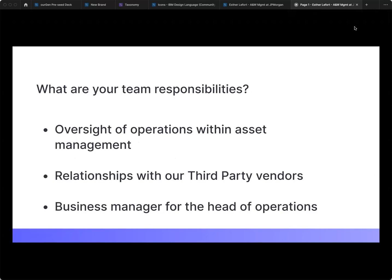Yeah, so I work in the oversight team. So we oversee the whole of operations. Whenever a trade doesn't go through or there's an issue with whatever the portfolio managers from asset management asked the investment bank, we deal with this. So we do the crisis management.